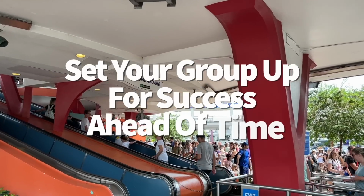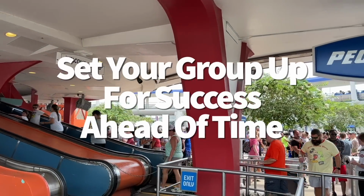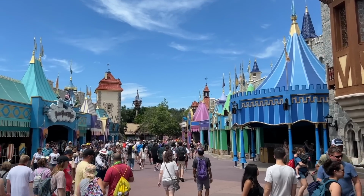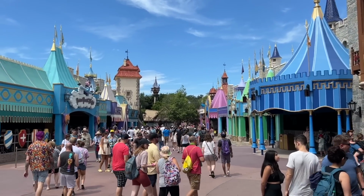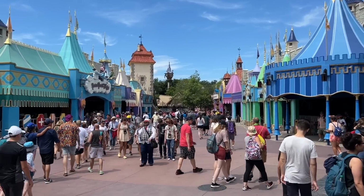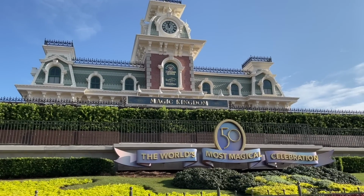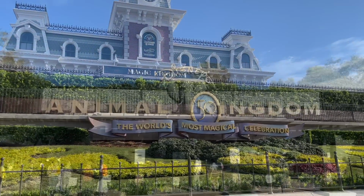Next on our list of tips and hacks is setting your group up for success ahead of time so you don't waste a bunch of time in the parks. So no group member gets left behind, not on our watch. Let's make sure your entire travel party, your whole family, is going to be able to get Lightning Lanes via one centralized account. That's the easiest way to do this.